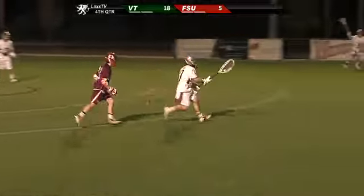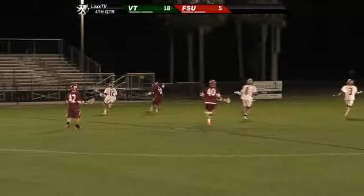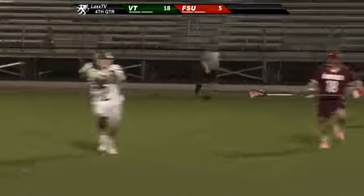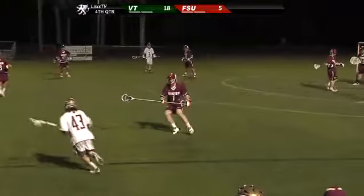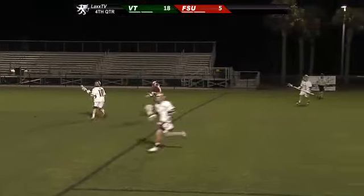Hokies clear the ball, but it's turned over to the Seminoles. Ball's across midfield, cleared successfully by Florida State. Moves the ball into their attack area. Again, there should be a real sense of urgency here for the Seminoles.